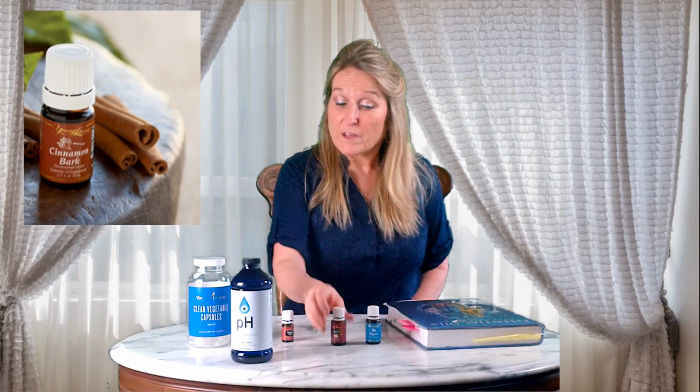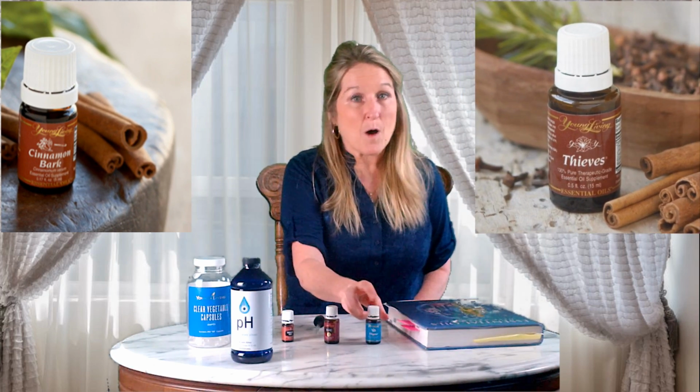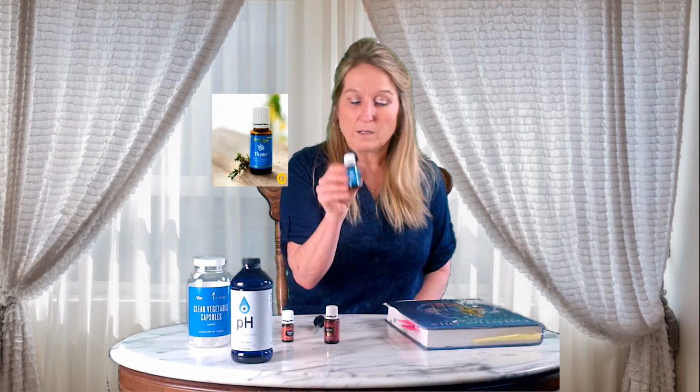I like to start out with my favorite essential oils that I make a blend out of in one of the veggie gel caps. Some of these oils are hot oils, so you need to be careful when working with them. You have your cinnamon bark oil. You have your Thieves blend oil from Young Living Essential Oils. All of these are Young Living essential oils. I do use Young Living. And we have your thyme oil.